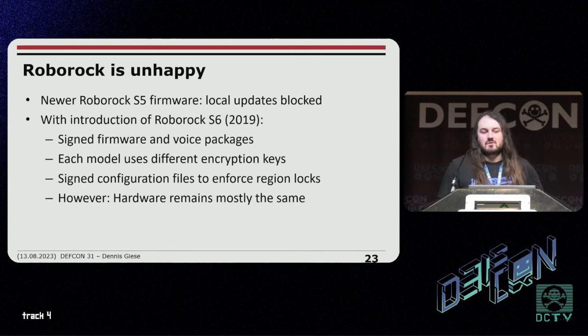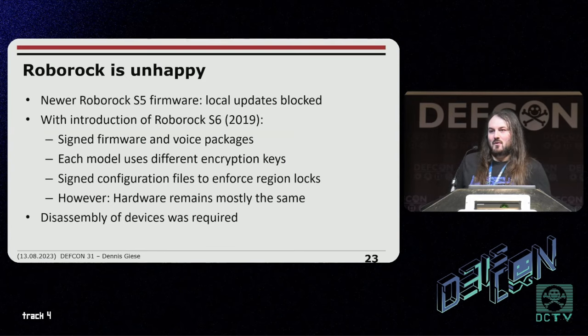Then they started to introduce, with newer firmware, signatures, signed packages, and they used different keys for different devices, so we couldn't flash firmware for different devices anymore with one key. One thing which we didn't like, they started to sign files for blocks. The hardware remained the same. So if you buy a device from 5 years ago and a device from 2 years ago, they have more or less the same board, the same hardware. It's kind of a business model of generating revenue. The bad news.